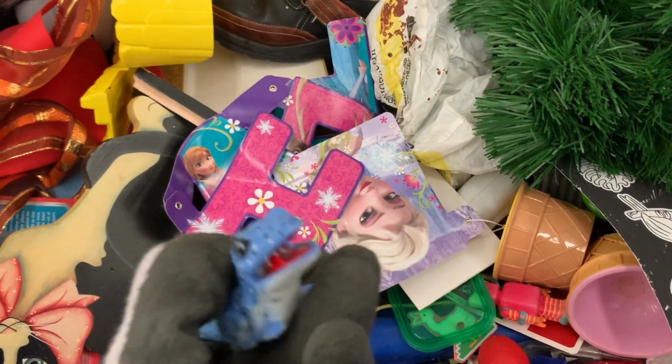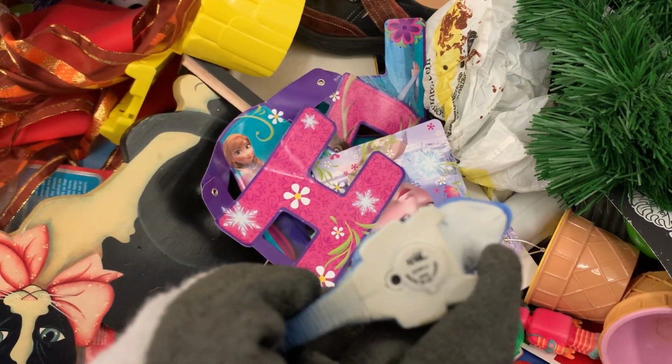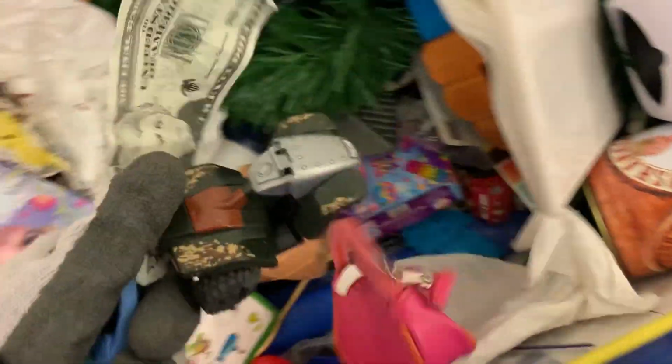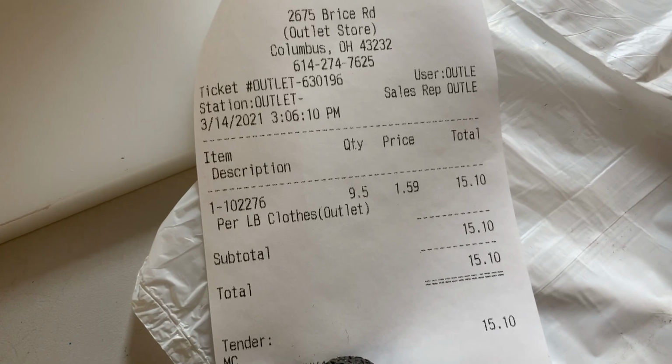Oh, I did pick this up. I haven't looked him up. Does anybody know what he is? He's got a little battery compartment. I'm going to have my husband unscrew that and put a battery in for me. I think it's like a little flashlight. I don't know. I figured with the amount that it weighs, it probably cost me 10 cents.